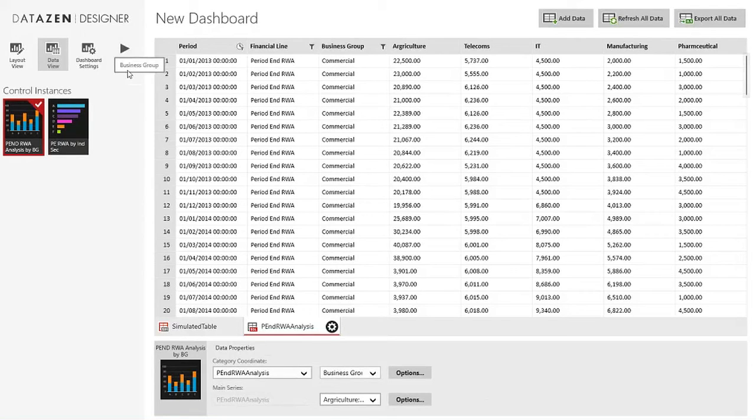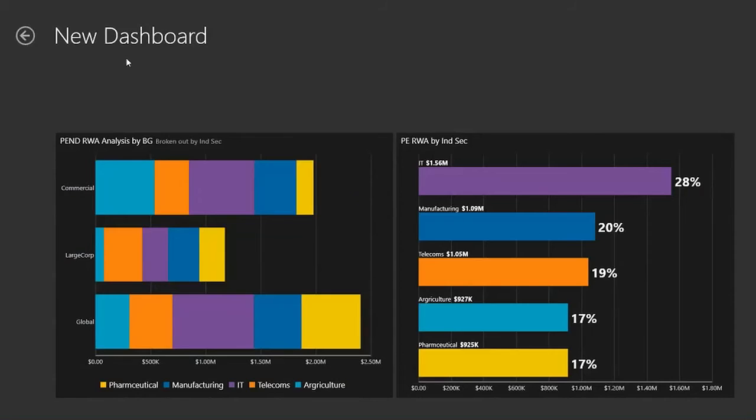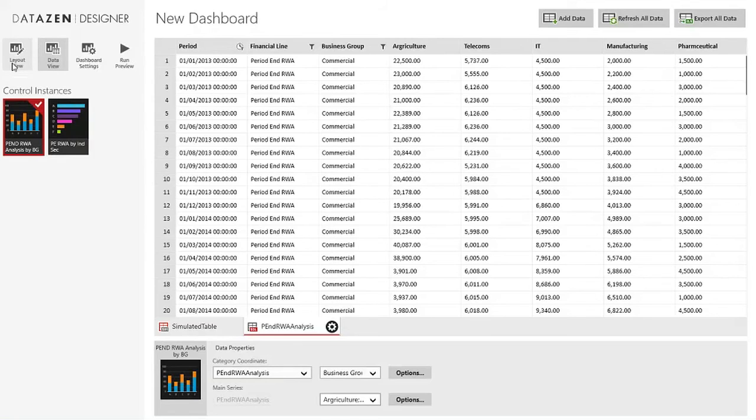Okay, so let's have a look at that. Now I'm going to run the preview at the top here. So we've got a stacked bar, which is giving us period end risk-weighted assets by business group, by industry sector, and then I've got it broken out across business sectors. Good, so I'm getting there. Let's go back to the layout.